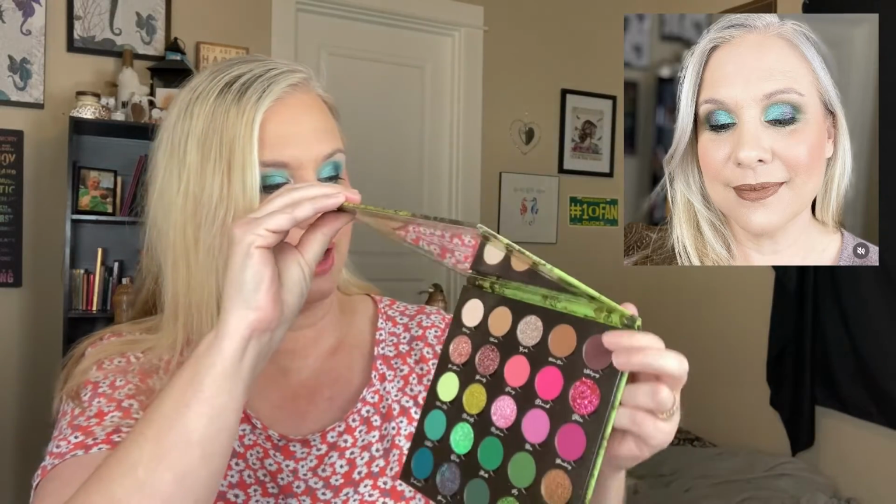Then I did two looks with the, I always say this wrong, Bella Beauté Bar palette that Julie gifted to me. This is the Secret Garden palette. And man, if this isn't gorgeous, I don't know what is. I got to be careful because some of these shades are a little delicate. Isn't that beautiful? Now, I will say I really loved both looks that I put together with this palette.